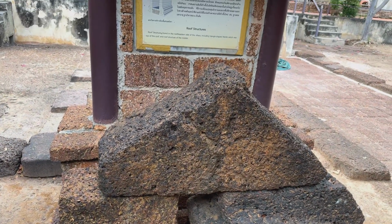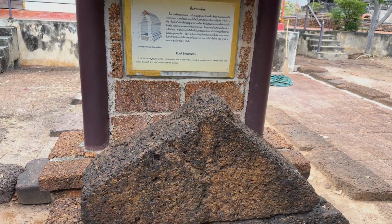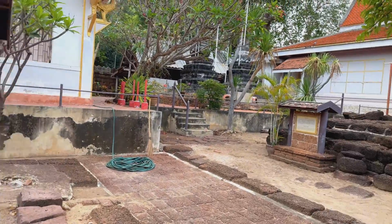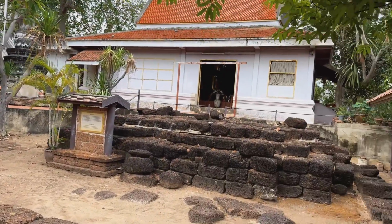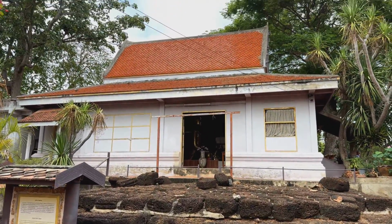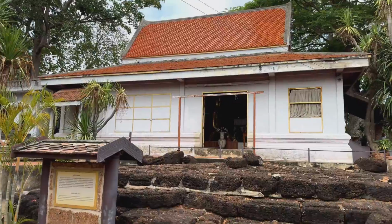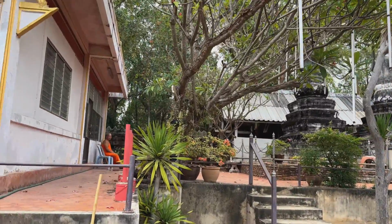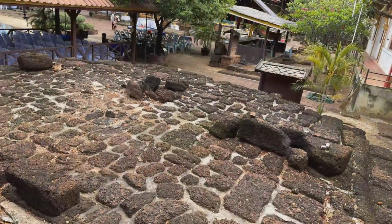Yeah, these laterite stones here, this was the top of the roof. You can see it was a little cloister, and it's made out of laterite stones. And here's another laterite base, and then we'll look up inside this building over here. It looks kind of interesting. They got a couple chedis, and it is a working temple. So we got a monk over here.